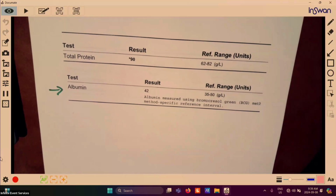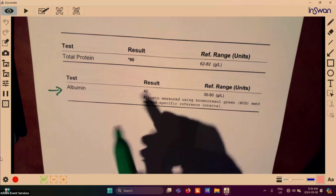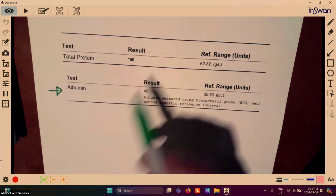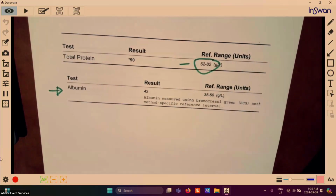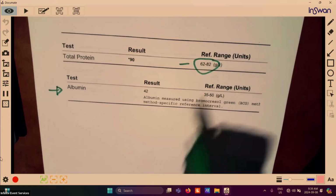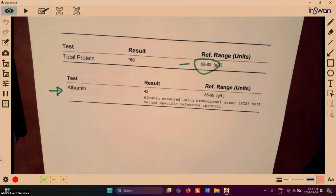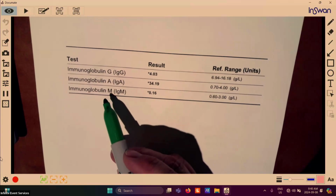If the albumin is normal, I'll have a clue that there's some other protein contributing to this total protein, because my albumin is normal, which is my largest amount of protein, but my total protein is at 92 for this person, and it should be between 60 and 80. What is it that's making up that 10 extra grams of protein? I need to have a look to see what those are. The first protein I might look at is your immune globulins.